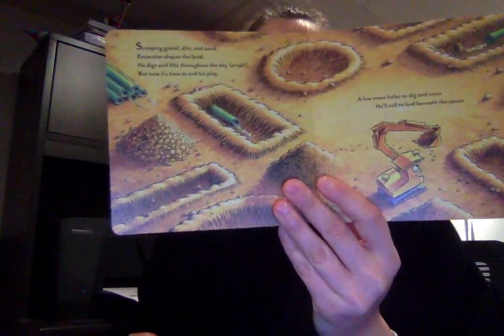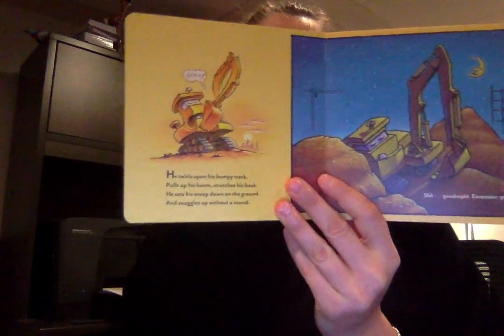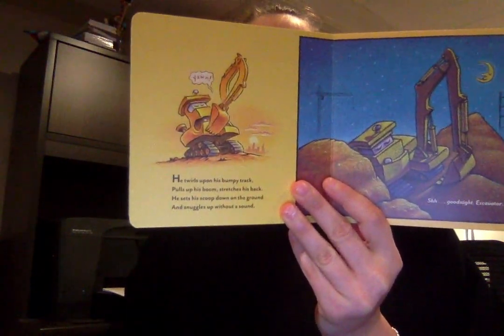Scooping gravel, dirt, and sand, Excavator shapes the land. He digs and lifts throughout the day. Oh, but now it's time to end his play. A few more holes to dig and soon he'll roll to bed beneath the moon. He twirls upon his bumpy track, pulls up his boom, stretches his back. He sets his scoop down on the ground and snuggles up without a sound. Shh. Good night, Excavator. Good night.